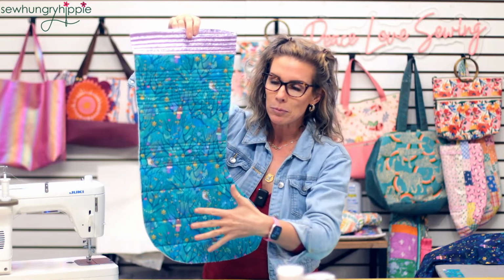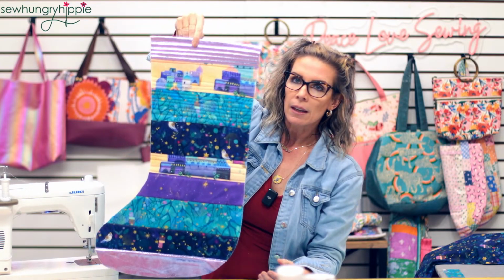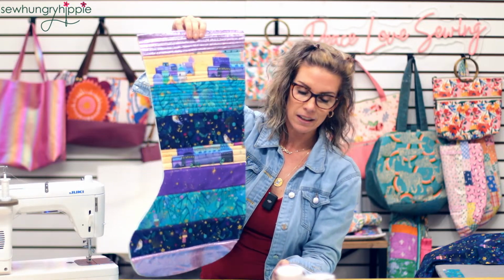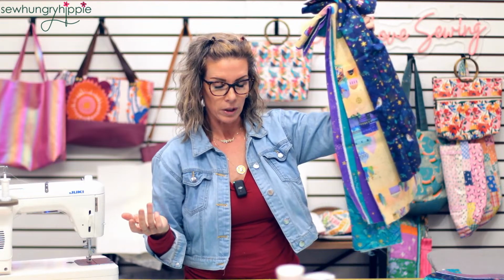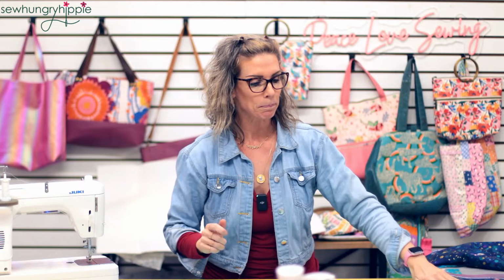Here's the lining portion. As you can see, I've quilted some of it, not all of it yet. And I'm using some soft vinyl in lavender that complements this fabric. This is the Holy Night bundle. We have a few bundles left. It's a 4-yard bundle, and you could probably make 10 stockings with the 4-yard bundle. But I'm going to show you how I am doing it.